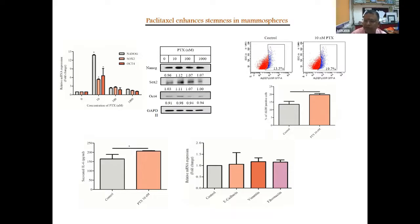A couple of papers published in the last couple of years show that paclitaxel increases the stemness of these cells, which is very difficult to deal with. You are giving paclitaxel to kill the cancer cells, and no doubt they kill the cancer cells, but at the same time they also increase the cancer stem cell numbers and the stemness properties. We have also proved it: at a low concentration of paclitaxel, this is happening.